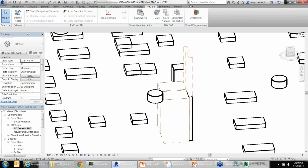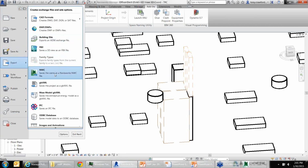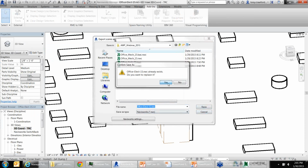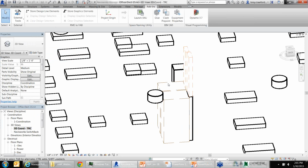I'm going to do that one more time just to be safe. Export to Navisworks. The name is good. Electrical. Save. Replace. There we go. Now it's converting it. Now that should have these clearance zones in here.